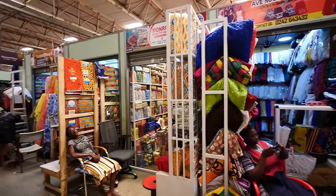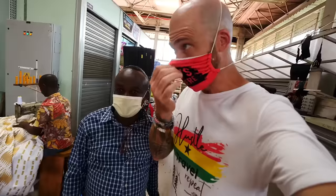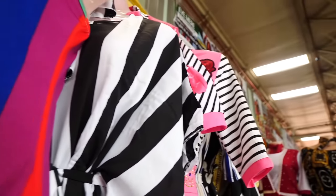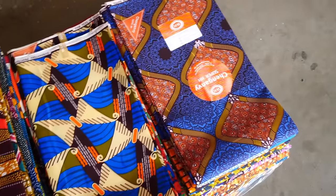The third floor is massive. You can get lost here for hours and hours on end shopping. So you go in any of these tiny shops, buy some fabric. Outside they have the seamstresses or the tailors. They call themselves designers here. A little different, obviously, because they're designing goods.